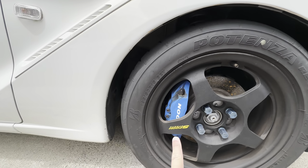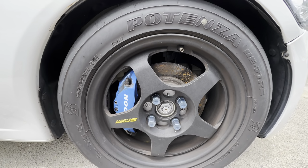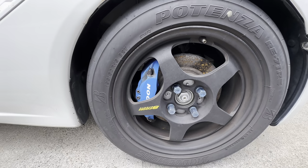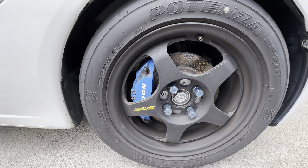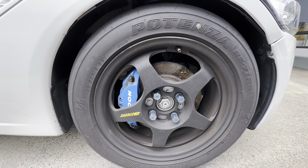And then here's a Spoon 4-pot calipers that we've seen on a lot of the vehicles inside of Type 1. They're pretty popular. It seems like they fit a lot of things. I've even seen them on the EG hatch, which means they probably bolt up to a lot of different Honda platforms.